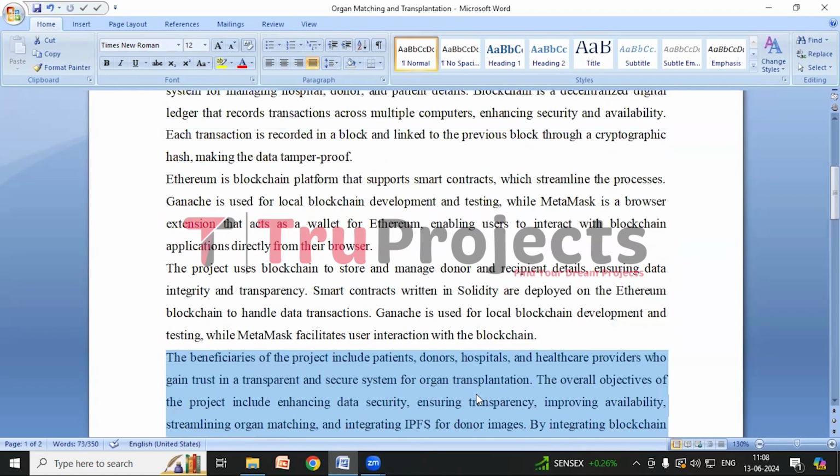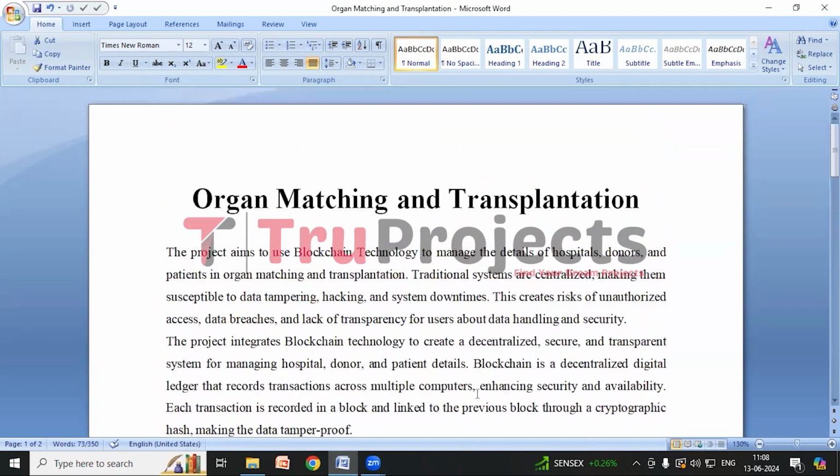Overall, the project aims to make organ transplantation safer and more efficient. By using blockchain technology, we ensure data security, transparency, and reliability.